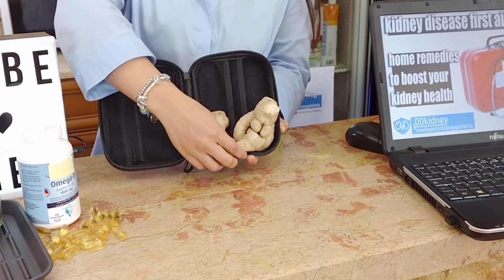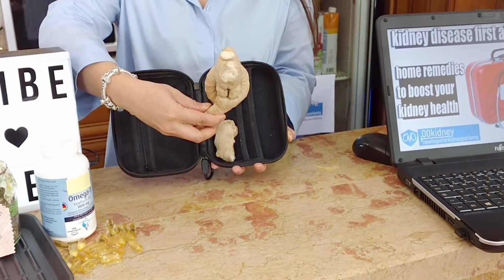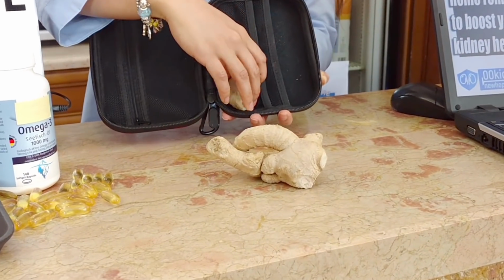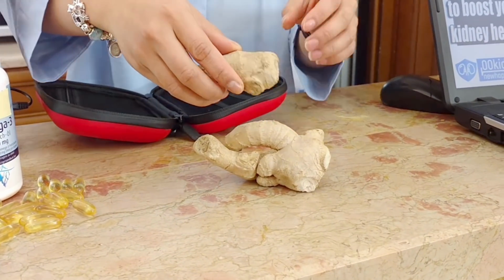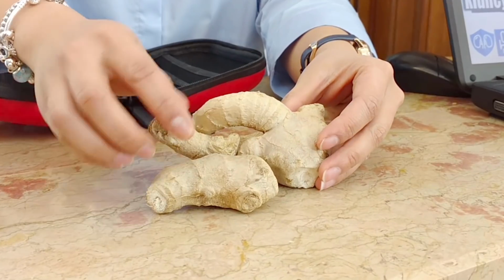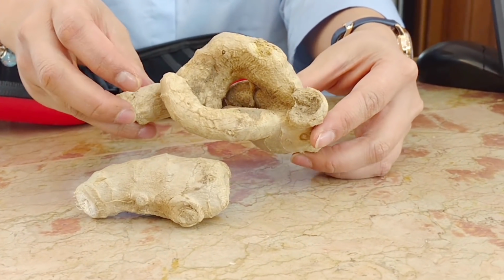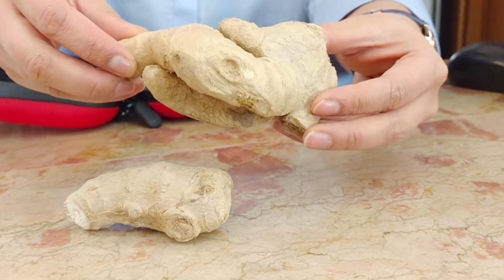Ginger! Ginger is an incredibly powerful home remedy. It will treat many forms of nausea. If you have nausea, chop a small cube of it and just eat it.